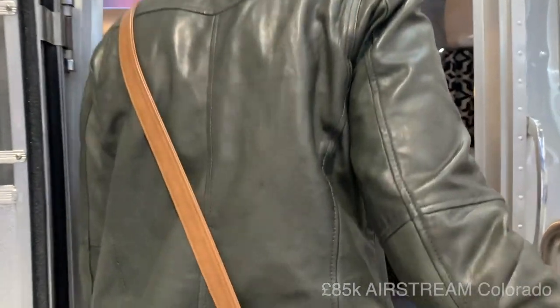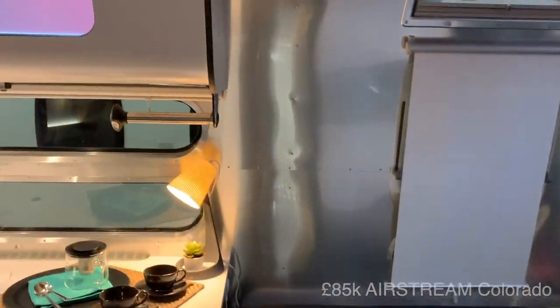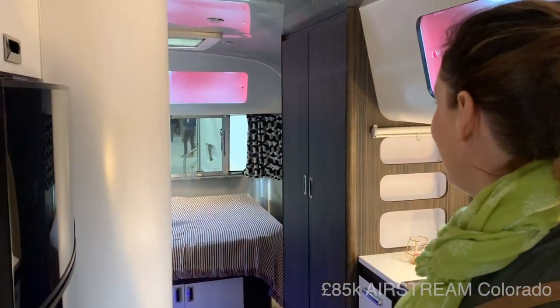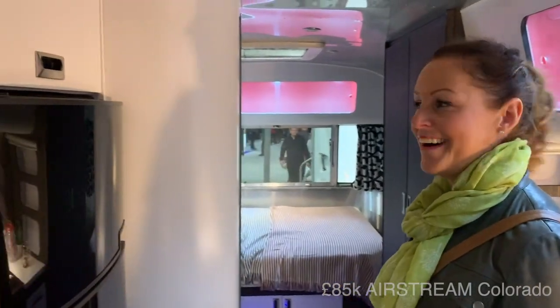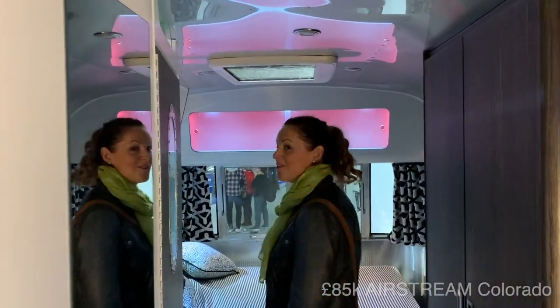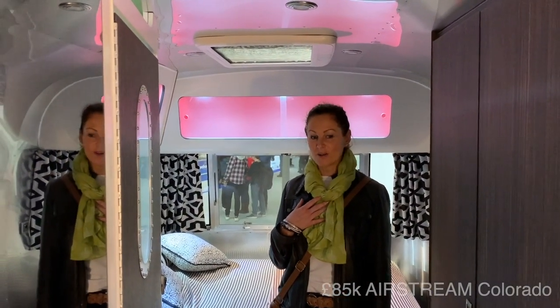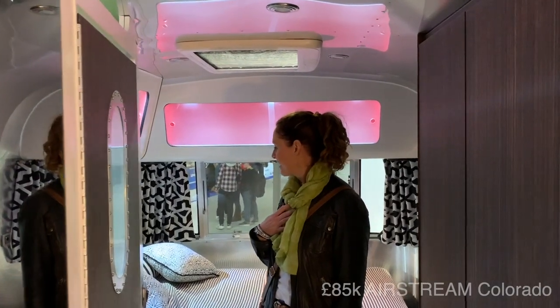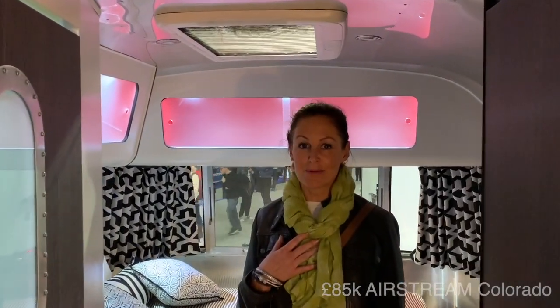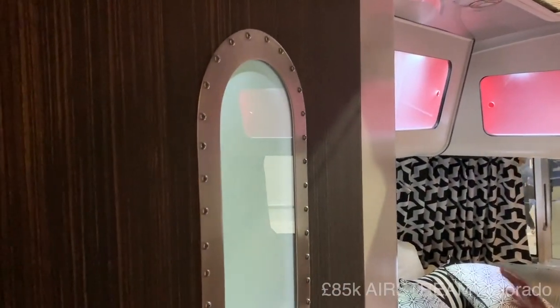This is the AIRSTREAM Colorado. Let's have a look. Oh my goodness me. This is stunning. So funky. Oh, the styling is amazing. Look at all those curves. Oh my God. I love it. Do you feel like you're in a caravan? No. It's not a caravan. I love it. Oh, look at the windows. It's so funky. I don't know where to start.